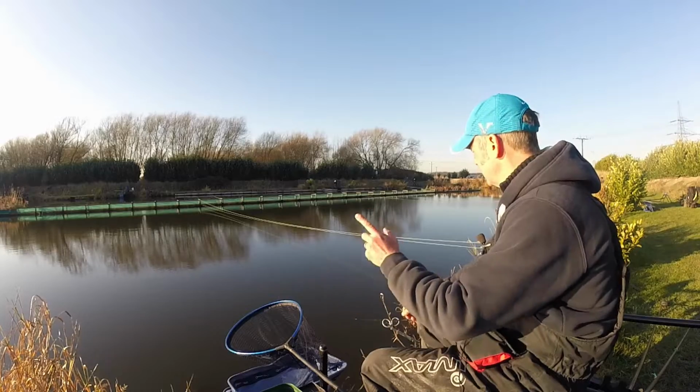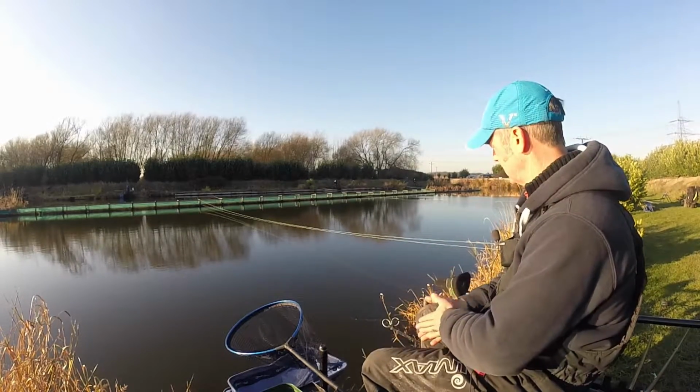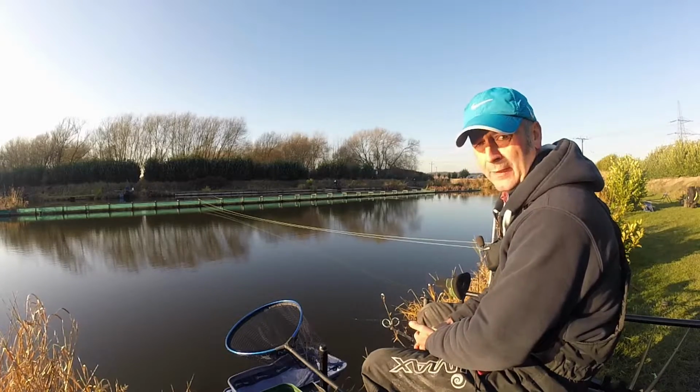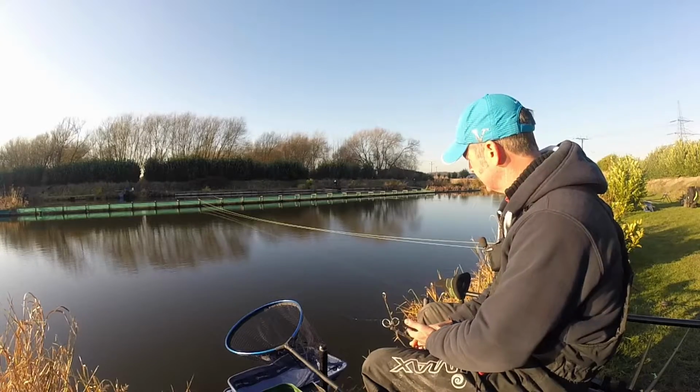Jack's not had a bite. Steve's not had a bite. Oh no, he's had one bite, Steve. Graham's not had anything since the sturgeon that he caught. It's been bloody hard work. I've just got a bad feeling today. It could be the first blank of the year.